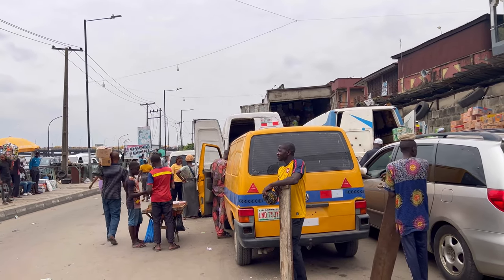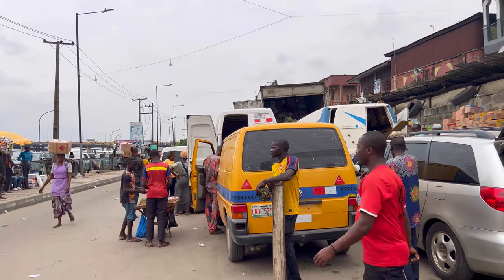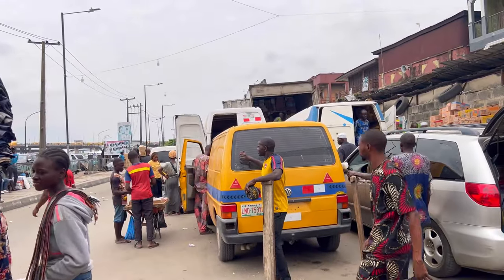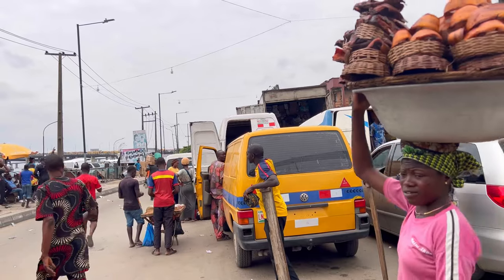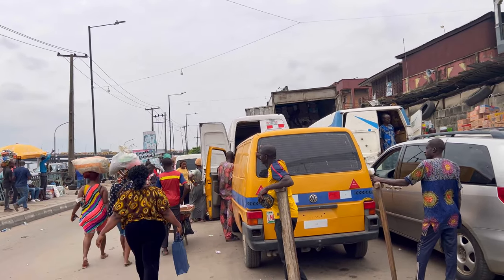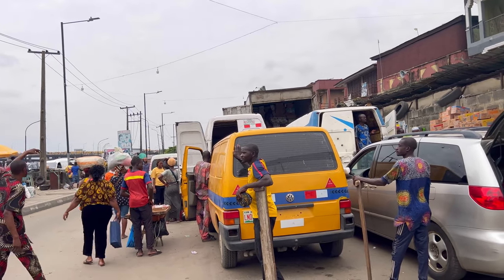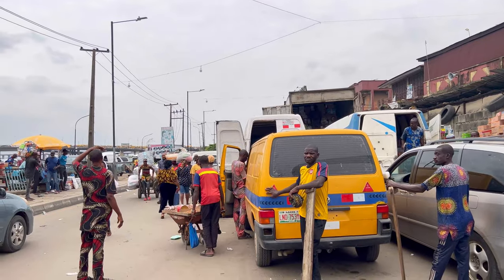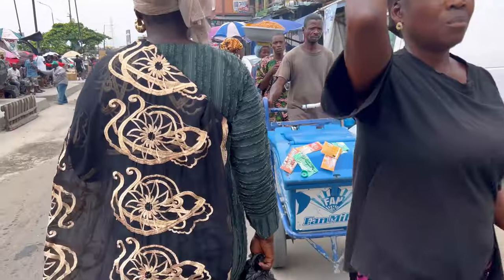When you get to CMS, take a bike going to Gorodom. If you cannot get a bike because of the bike ban, when you get to Balogun Market, trek straight down or take your car straight down until you get to Gorodom. This is where wholesalers come to buy souvenirs in bulk for resell.